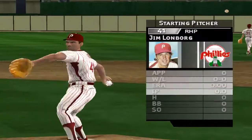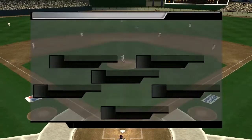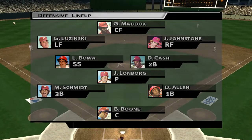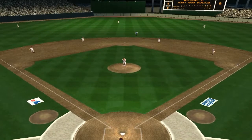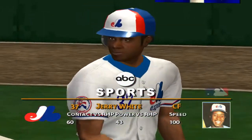Let's take a peek at the starting lineup. On the mound, Jim Blomberg. Now let's take a look at the defense. Now coming up, Gary White.